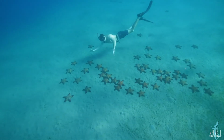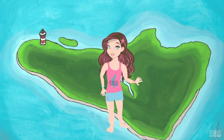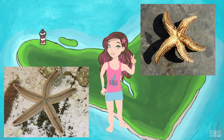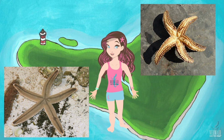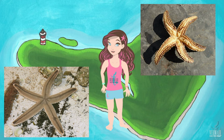How cool is that? We actually have two different kinds of starfish here on Hilton Head Island. They are the line sea star and Forbes's common sea star. These species of starfish have 5 legs, but there are other kinds that have up to like 100 legs. Those ones live in really deep water though, so they're not around here, but they're pretty cool.